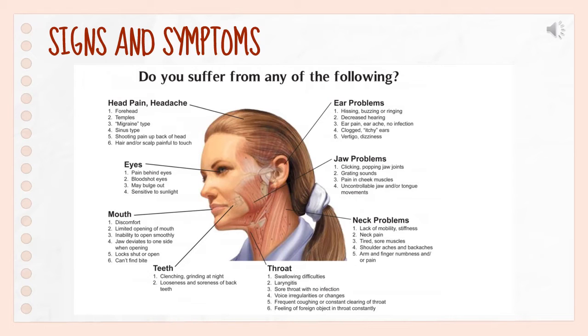Signs and symptoms of orofacial pain are headache, pain behind the eyes, discomfort, inability to open smoothly, limited opening of the mouth, swallowing difficulties, neck problems, jaw problems, and ear problems.